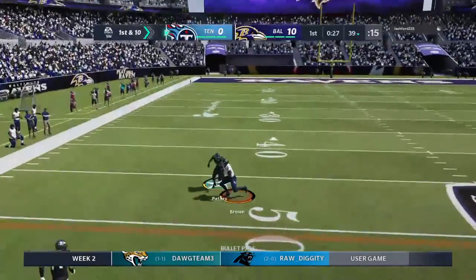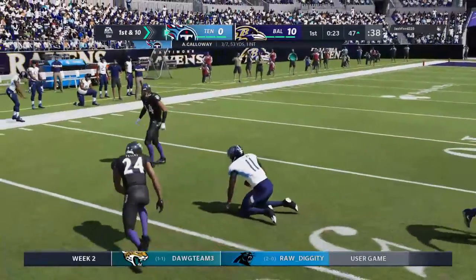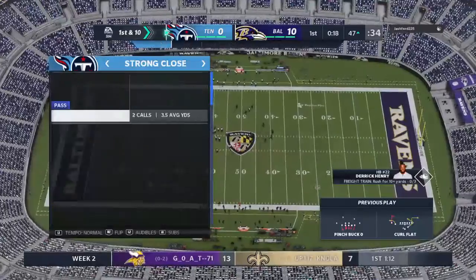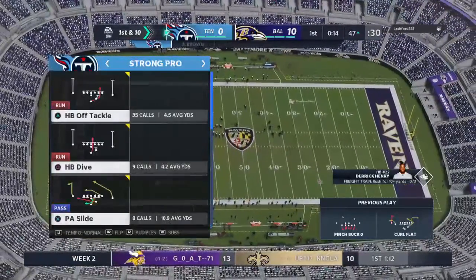Back to throw. Callaway looking left side, and he's got a man. That's Brown. And he'll be taken down, but not before he gets into enemy territory. 13 yards as they've got the connection working. His 2nd catch in a row, 1st down.